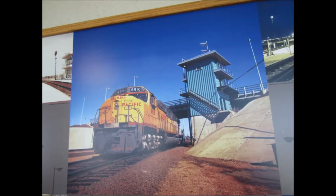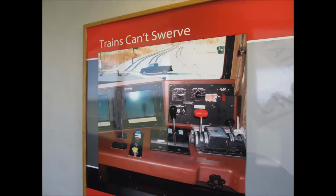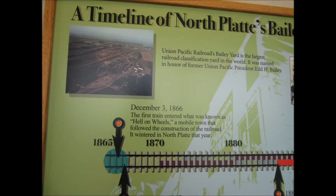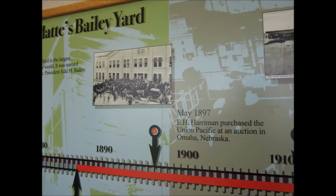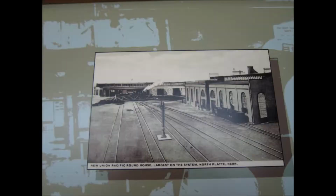And here are some pictures of the signs on the side of the room. Here's a timeline of North Platte's railroad history. Just west of North Platte, there's a diversion of the tracks. One goes south to Denver, and one goes up to Wyoming. Before North Platte was home of the largest yard, it was home of the largest roundhouse.